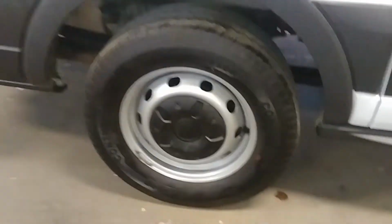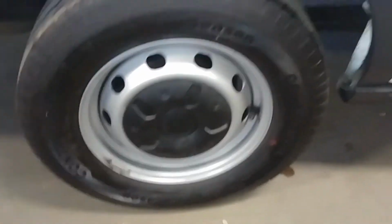This quarter here looks good. Here's our rear passenger steel wheel. And your tire tread is under 4/32. This door looks okay. This door does have a dent here. On this side, boom. This is what one of your doors looks like from this side. Very nice. The paneling looks good.